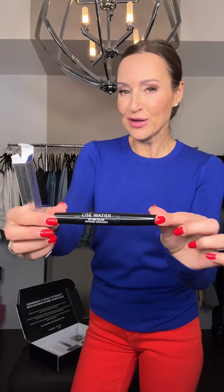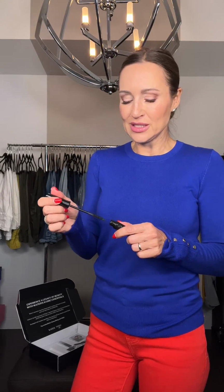Here we have their 24 Hours Glam Intense Mascara. Now I don't often wear mascara because I have false lashes, but my lashes are very thin now and they need to get redone. So let me put some on my lashes right now and I'll be right back. Finished putting some on and it is giving my lashes a little boost. So I think I'm going to use this as a little topper when my lashes are thinning out.